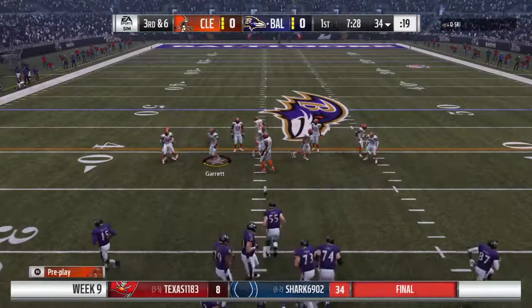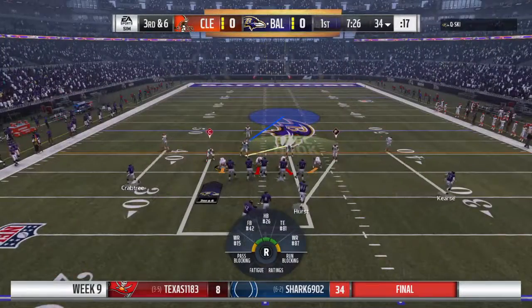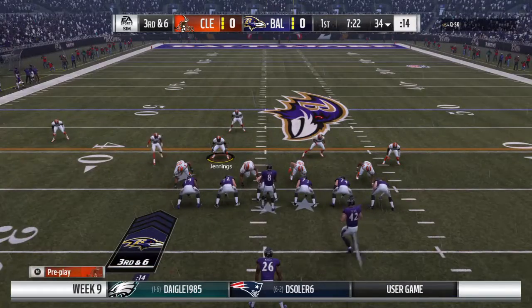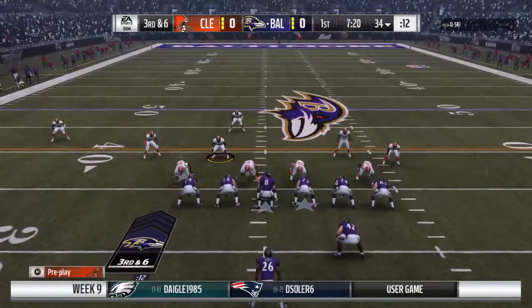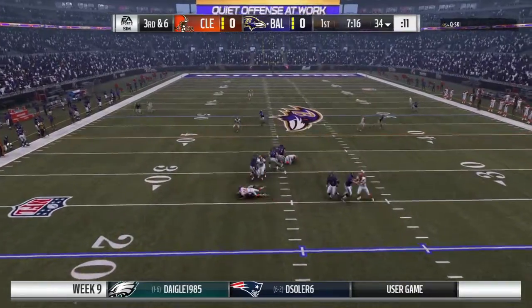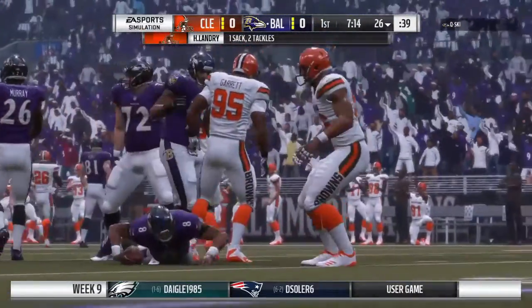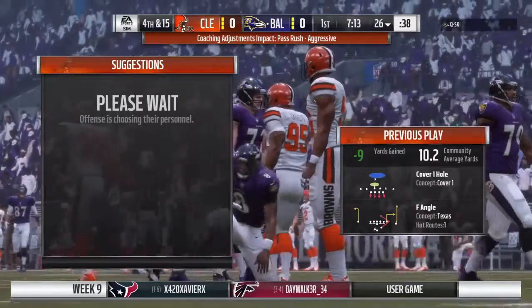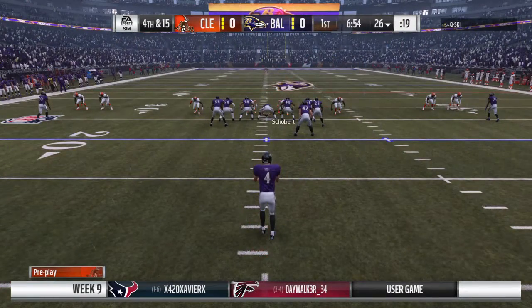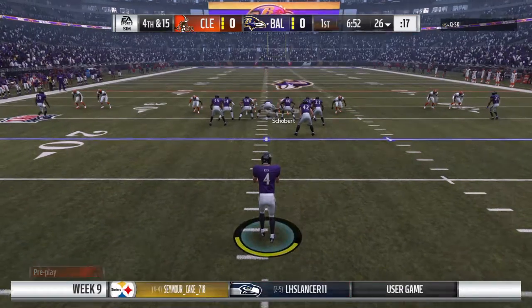This defense looking for an early stop. This is 3rd down and 6. Here we go now. Now Jackson. And the Browns' pressure gets to him that time, and he's going to go down. Well, the pass rush has been a real strength of late. They know how to get after the quarterback. Absolutely. 4 sacks last week. That's their first one here.